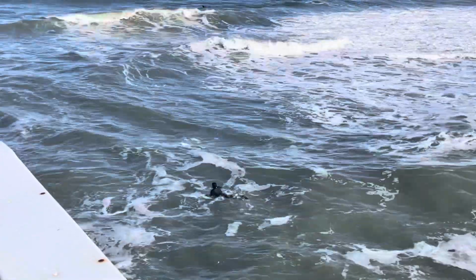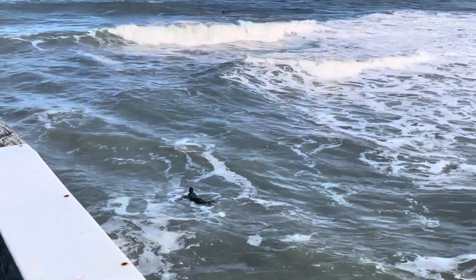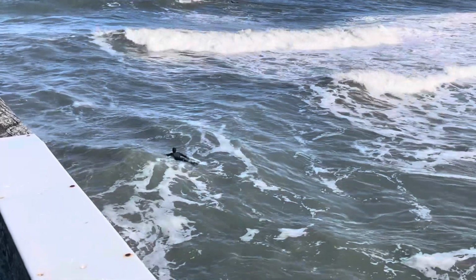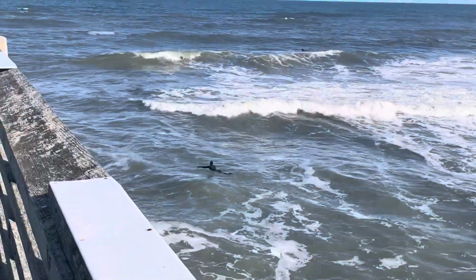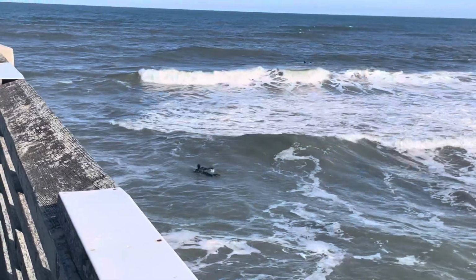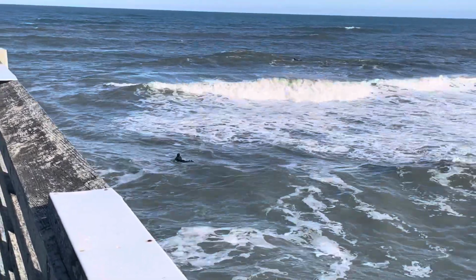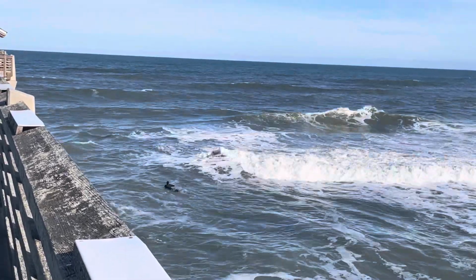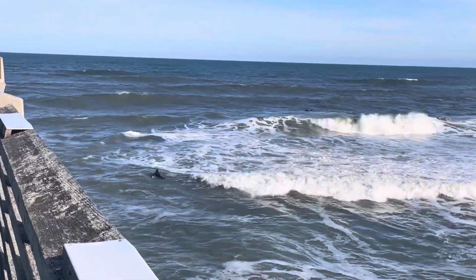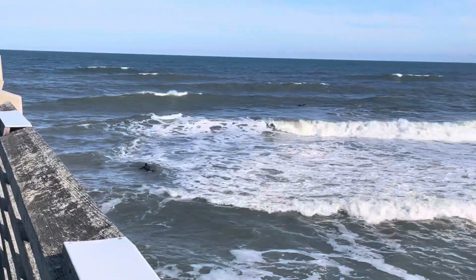Good afternoon, Robert Scribbler with the OBX Wave Report, filming from Jeanette's Pier as the surfer paddles out through the paddle zone here at the pier. Both paddle zones open, although with that current pushing in from the north, the south side paddle zone is definitely the less likely to induce an ice cream headache.